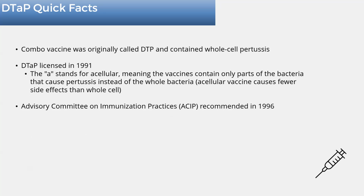Before there was DTaP, there was DTP. Similarly to DTaP, it protected against diphtheria, tetanus, and pertussis. In contrast, it contained whole cell pertussis, while DTaP contains acellular pertussis. The A in DTaP stands for acellular, meaning the vaccine only contains parts of the bacteria that cause pertussis instead of the whole bacteria. Acellular vaccines cause fewer side effects than the whole cell. In 1991, DTaP was licensed, and then in 1996, it was recommended by the ACIP.